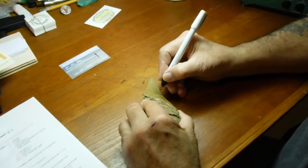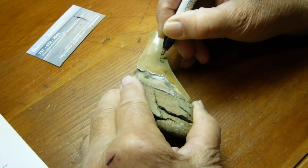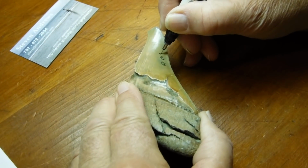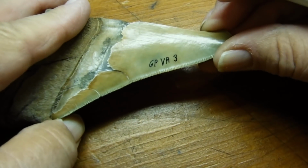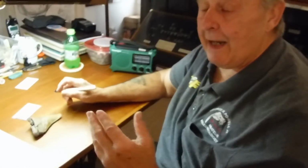So then I take and write on the fossil. I put GP, VA for Virginia, and then 3. So that's GP for George Powell, VA for Virginia, and the 3 is the location. And then I have a catalog where I document the exact location. So if it's, say, a quarter of a mile from the intersection of Route 1 and Route 5, then I write that down. You'll know where it's at.